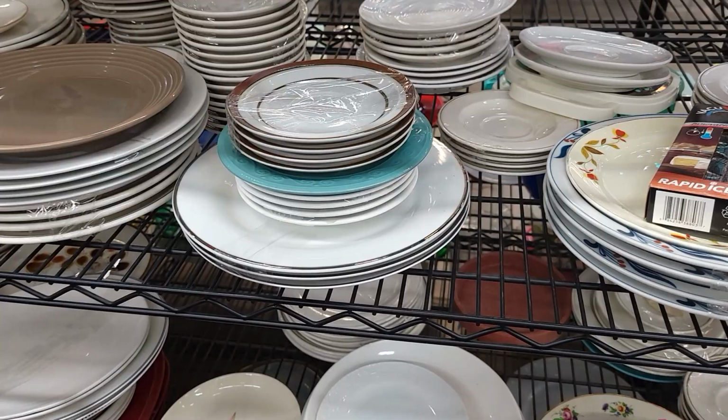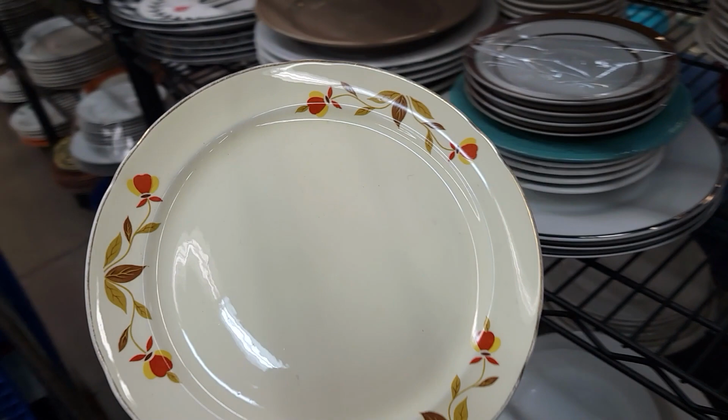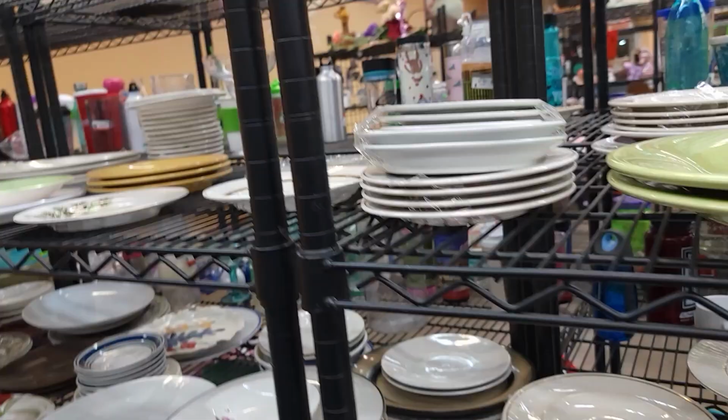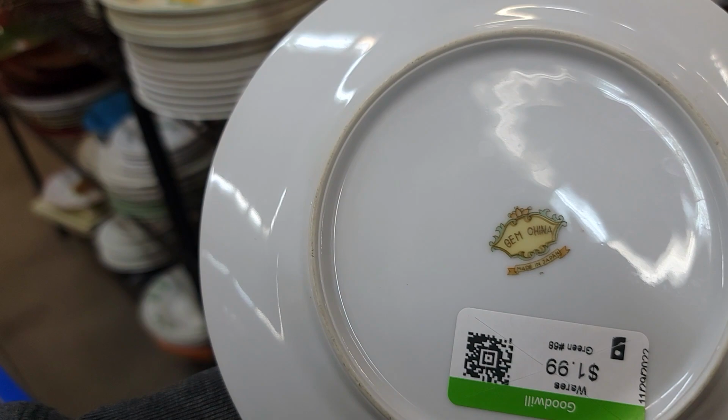Ooh, is that Autumn Jewel Hall? You are for 99. Actually, it should be half price. That should only be like 50 cents. I'll grab that. That's a very popular pattern. Ooh, that's a really pretty pattern as well. Who's that? Gem China, made in Japan. Look how beautiful that is.